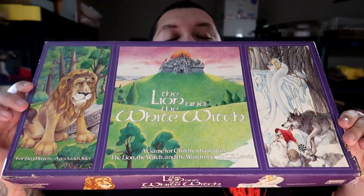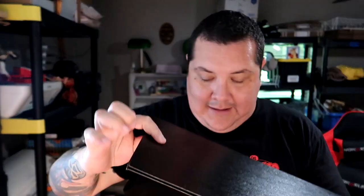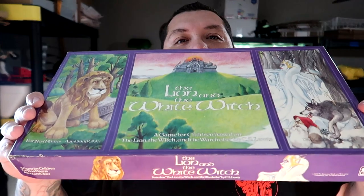The Lion and the White Witch. It's like a game for the Lion, the Witch, and the Wardrobe. And it is from 1983. Felt heavy enough, so I picked it up. I don't know yet if it's complete or not. But here's the board game. And then it has some cards in here. It has some other pieces, but I don't know. If it's not complete, we could always part it out. I don't know. I don't think it goes for much anyways. But I figured I'll pick it up anyways. Try it out.